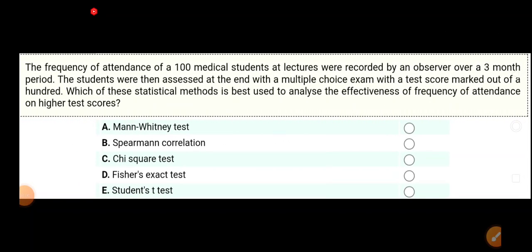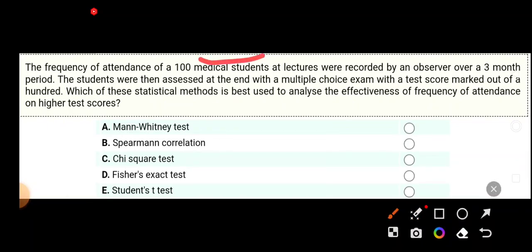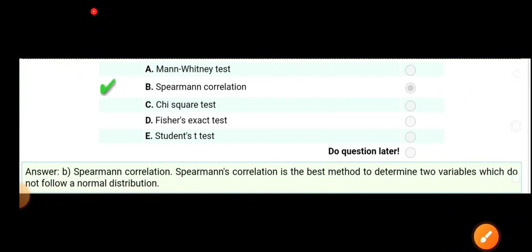Now, the frequency of attendance of 100 medical students is recorded. Lectures are recorded and observed over a 3 month period. The students were then assessed at the end with a multiple choice exam, test score out of 100. Which of these statistical methods is best used to analyze the effect of attendance frequency on higher test score? Mann-Whitney test, Spearman correlation, chi-square, Fisher exact test, student t-test. So the answer is Spearman correlation. Let's discuss. Spearman's correlation is the best method to determine the relationship between 2 variables which do not follow a normal distribution.